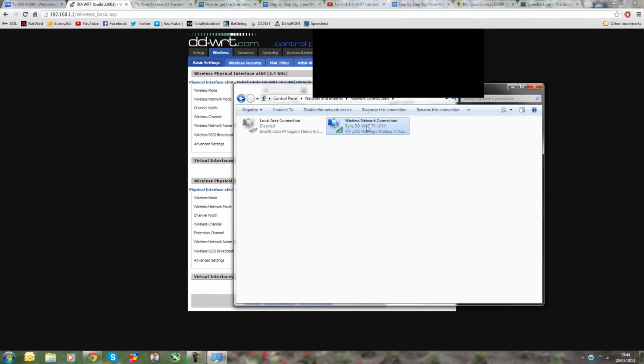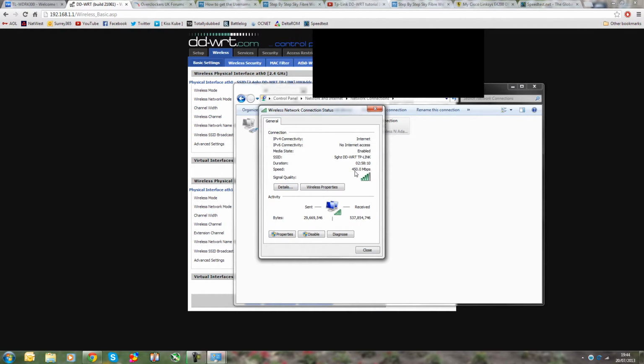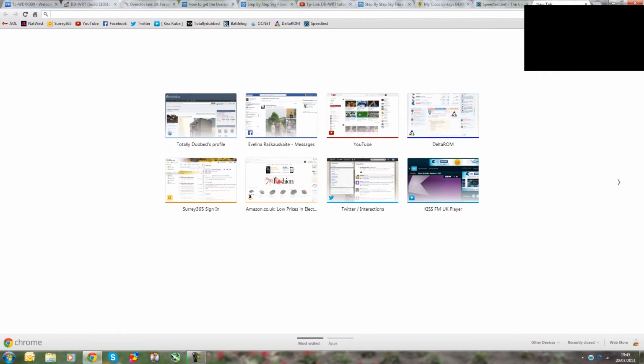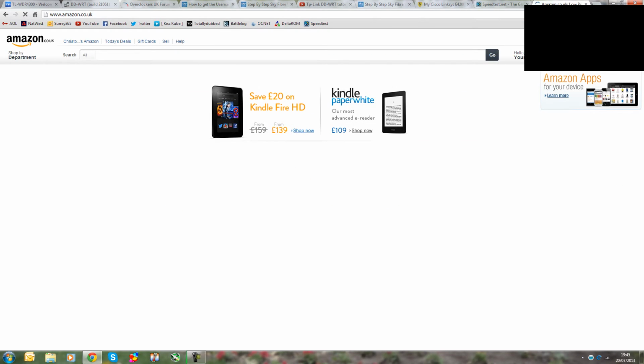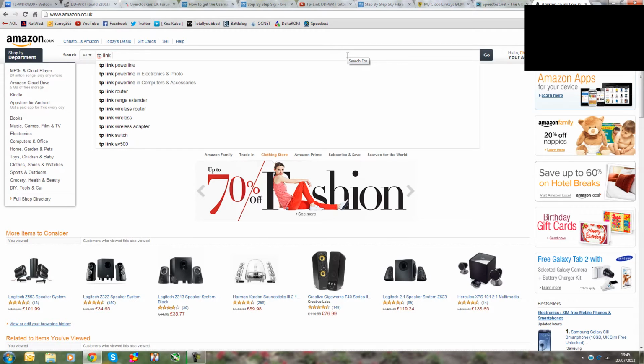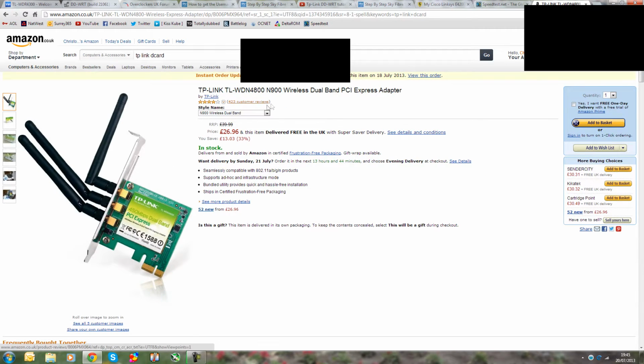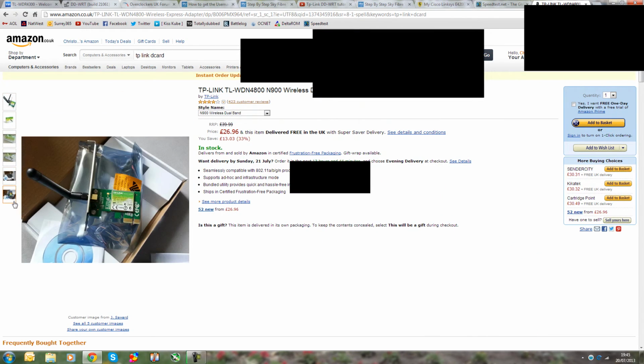So I'm just going to show you my status. As you can see over here, I've got 400 megabits per second right there, and that's because of my card, which is also a TP-Link card, and I've got 450 megabits on the router. So there we go. Just to show you my card as well, here is my TP-Link card. It's the N900 wireless dual band PCI Express adapter. It's really good, very nice, very fast, and very good to use.